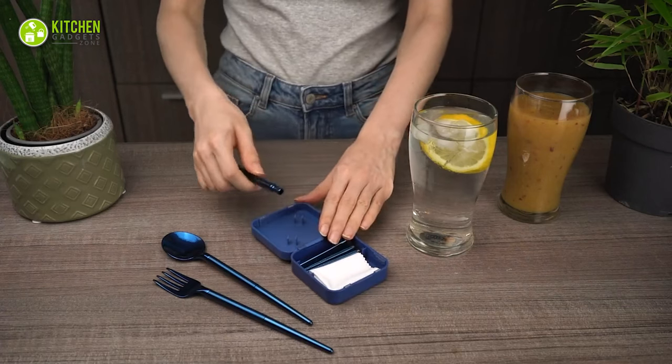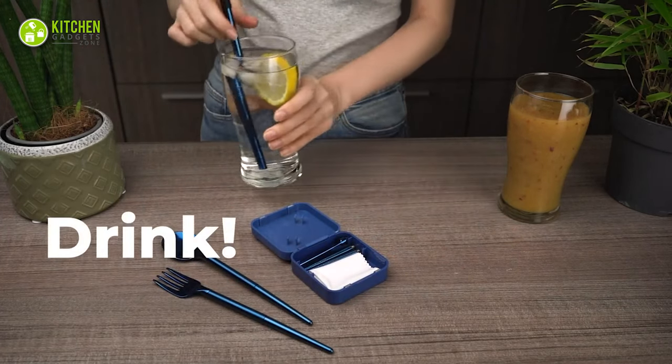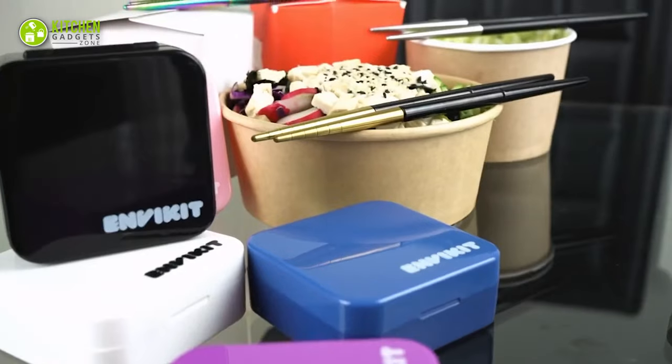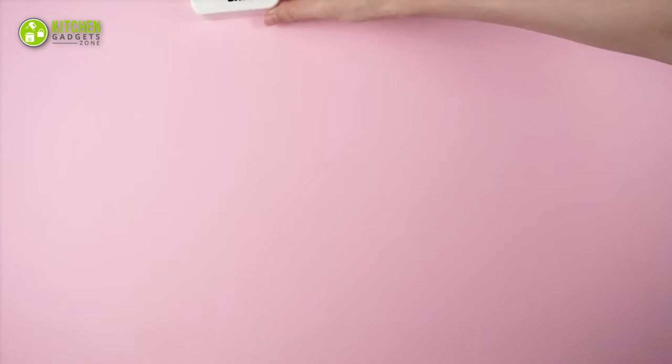On the plus side, the carrying container has built-in magnets that keep all parts in place while moving. Upgrade your outdoor eating experience with this cutlery set, where functionality, hygiene, and aesthetics make harmony for an amazing eating experience.